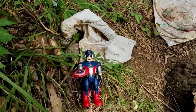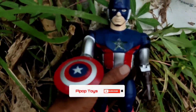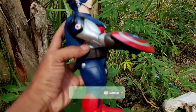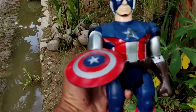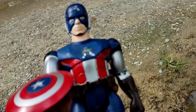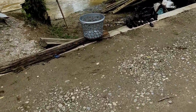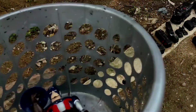Okay, for today, guys, I spot already one robot here. This is Captain America, guys. Okay, let's try to turn on this torch. Oh, it's walking, guys. Okay, collect to basket. Oh, where is my basket? Oh la la, I spot already my basket here. Collect here. Okay, let's find another more.